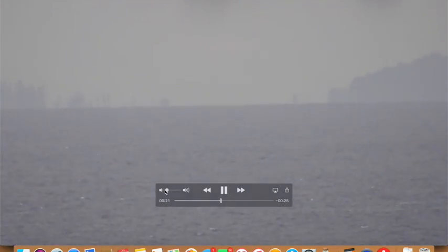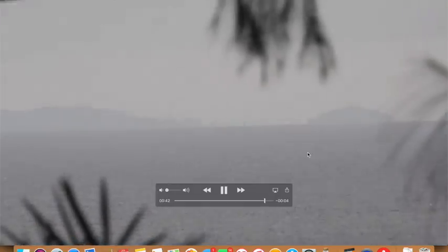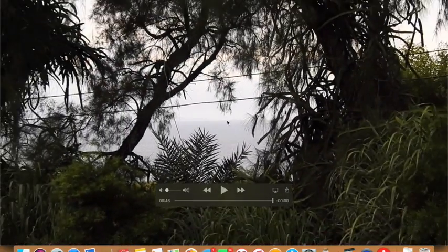And we can see more treetops, more Norfolk pines. And it looks like the distance between that little pu'u, which looks like an island, and the rest of Maui, the distance keeps getting a little bit narrower. Okay. Next shot.